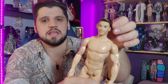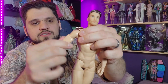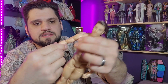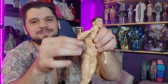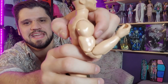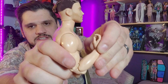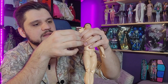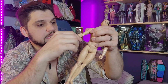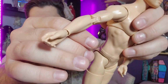So for articulation, Barbie Looks dolls have tons of articulation. They of course have the head tilt and twist. They have the shoulders. They have the twisted bicep piece there. The double jointed elbow, which doesn't do a lot for him because he's just so buff that he actually can't really bend his arm much more than that just because of his muscles, which honestly is pretty realistic. If you've ever seen somebody that has a lot of muscles, they tend to have trouble bending their arms like that. He of course has the wrist articulation as well.